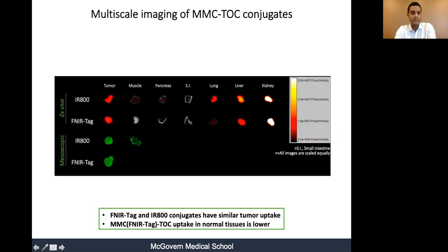When we look at the multi-scale imaging, we can see that with ex vivo imaging using the Bruker system, we have previously also shown that the 800 does have tumor accumulation, and it is comparable to that of the FNIR tag. But the clear difference between the 2 conjugates is in the amount of background fluorescence that FNIR tag clearly reduces. And it is important to note that this is occurring in sites of primary tumor, as well as sites to which neuroendocrine tumors typically metastasize.